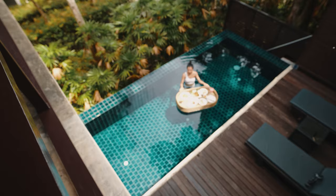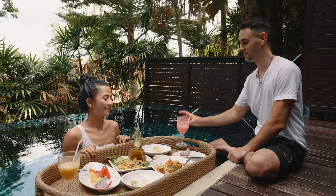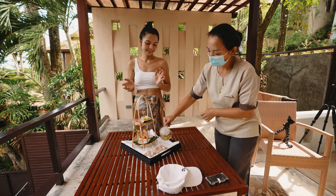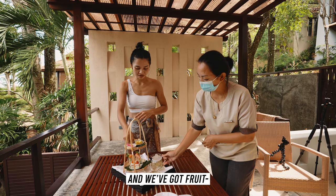Guys, we just got back from the spa and we have lunch waiting for us. Now we just got afternoon tea. It's a package that's included in our room. Just mean tea.